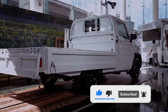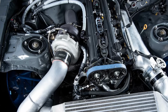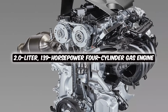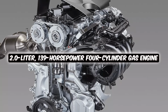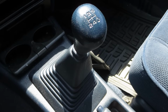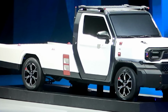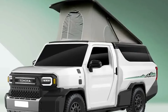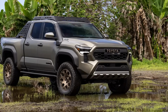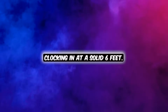Though they're playing it close to the chest on some specifics, rumors have been flying around and this bad boy is gearing up to unleash some serious power. We're talking about a mighty 2-liter, 139-horsepower 4-cylinder gas engine paired with a 5-speed manual transmission to give you that nostalgic hands-on driving experience. And when it comes to dimensions, buckle up because this beast of a truck means business, stretching out a whopping 18.4 feet long, putting it toe-to-toe with the Toyota Tacoma. Plus, check out that extra-long cargo bed, clocking in at a solid 6 feet.